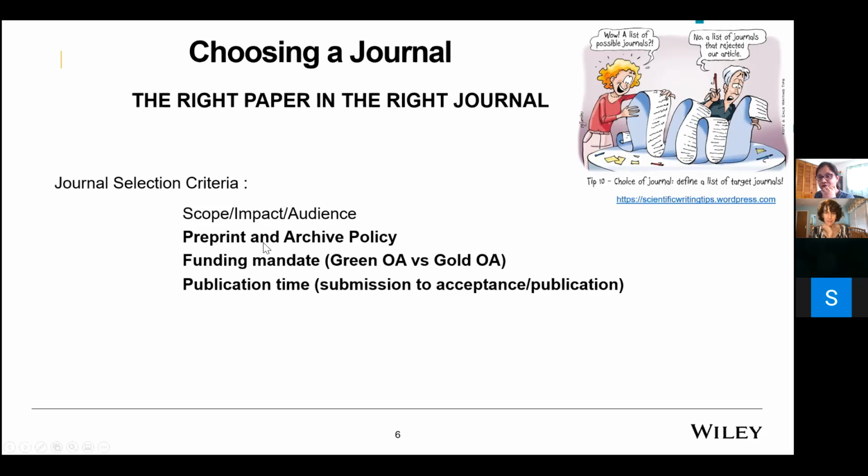So we want to know the journal's preprint policies. A lot of funders are now mandating archiving your research, so self-archiving policy. So all these are nuances that are now influencing an author's decision to select journals, and also motivating editors to leave their conventional ways and progress and move with the world.